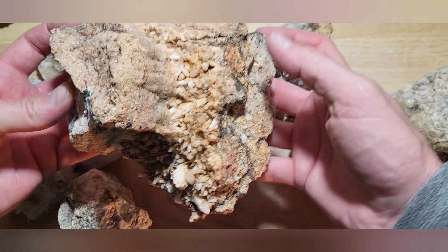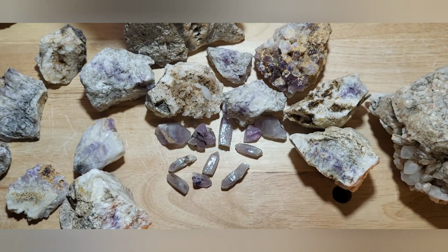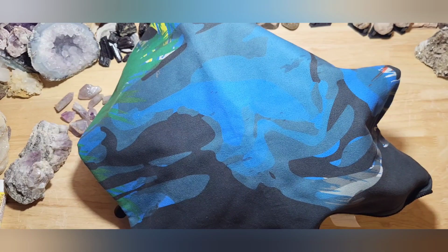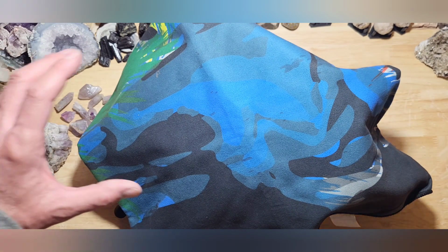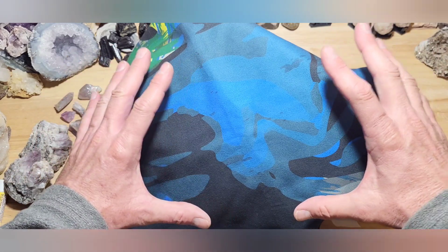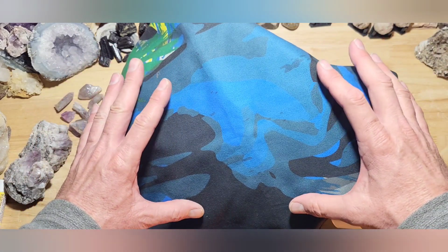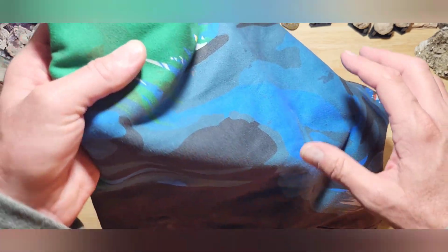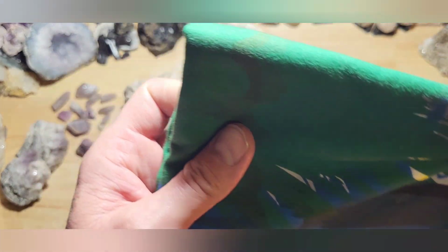Very cool. Last but not least is my absolute favorite of the day. My 40 to 50 pound beast. I haven't weighed it yet, other than the 2.5 miles I had to hump it through the desert. So let me get this cleared up and we'll go from there. All right, my absolute favorite piece of the day. This beast, really about 50 pounds. Let's just go ahead and show you, and I'll explain to you why she's my favorite piece of the day.